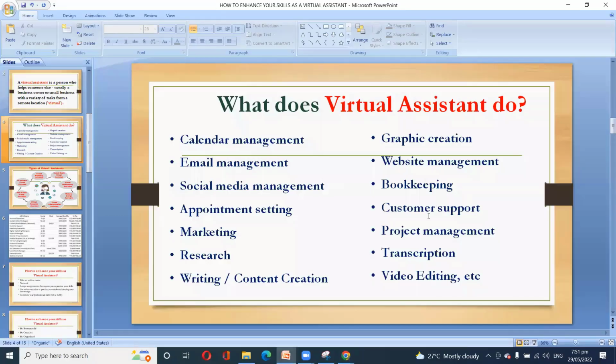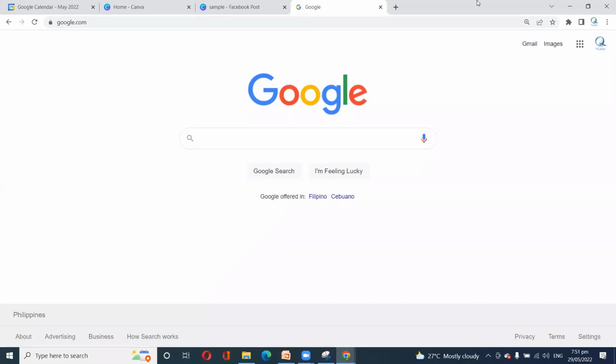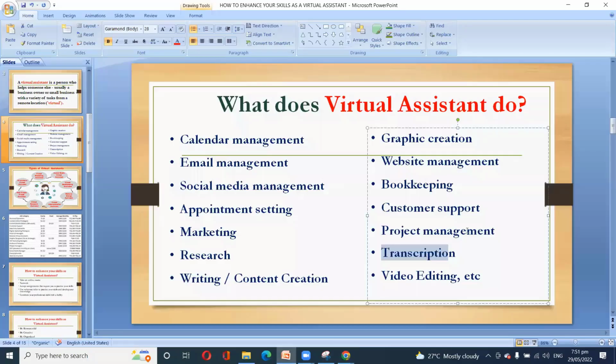Next, we have transcription. Okay, so this is not an easy job for me. I cannot finish my transcription in one day if it's about 30 minutes, because sometimes I cannot understand their accent. And so it's hard. So this is very common, especially if your client is a podcaster. So they will give you an audio, and then you have to listen the audio, and then you have to type everything what's on the audio, and that is transcription. So make sure that everything is perfect. Okay? Everything in the audio is really perfect.